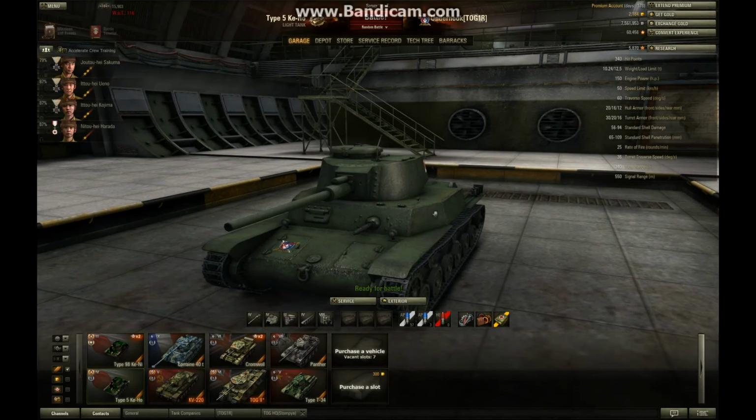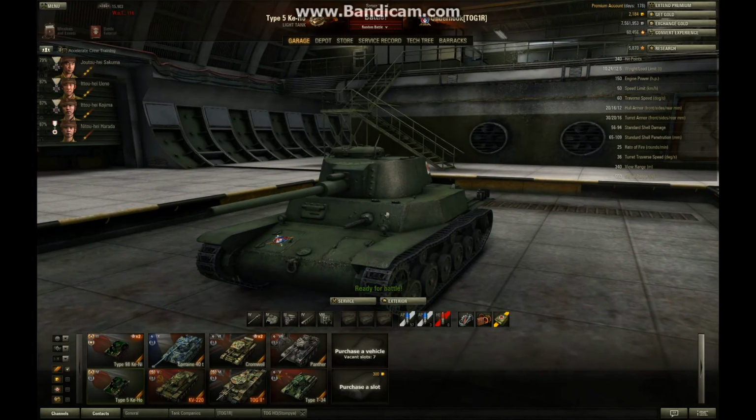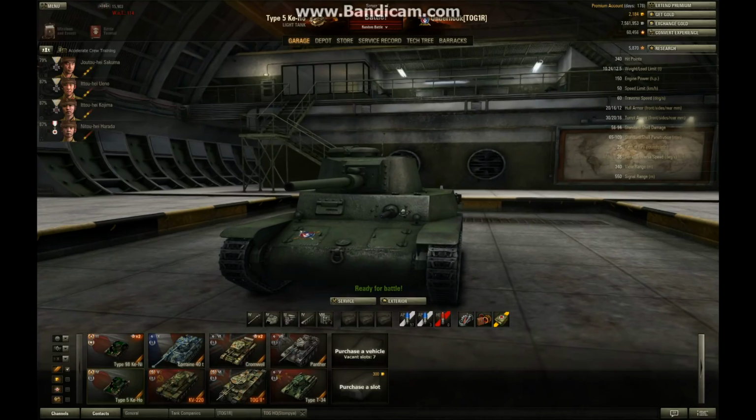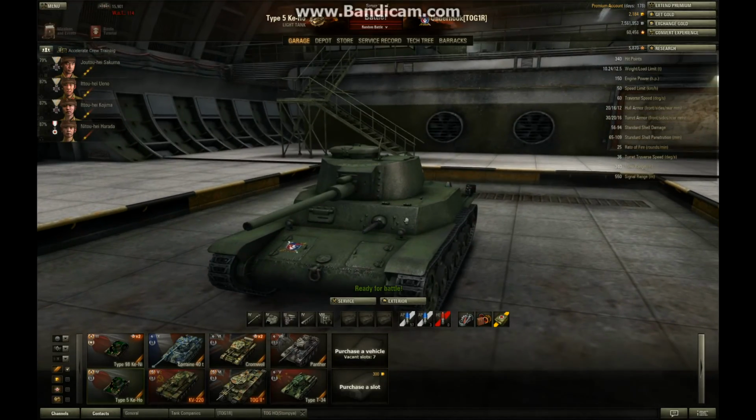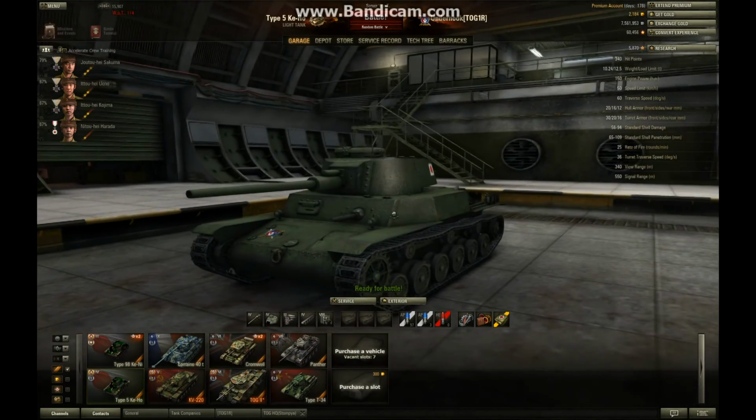That said, the power to weight ratio isn't bad, and it does accelerate quite well and go up hills quite well. So whilst the top speed's a little low, it's not a slow tank. So it does move around pretty well.